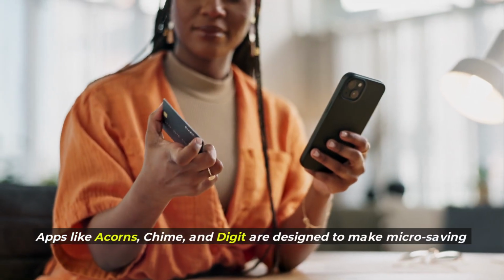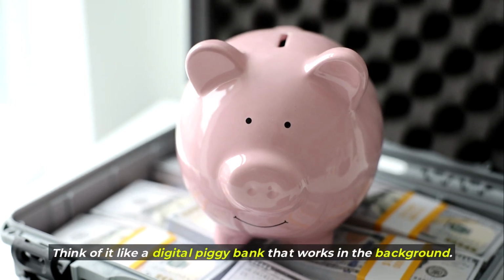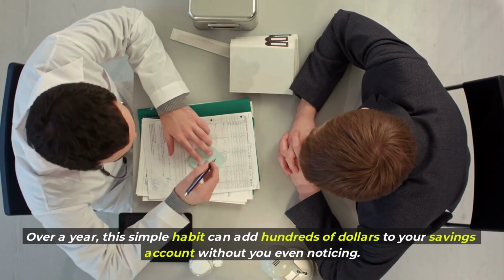Apps like Acorns, Chime, and Digit are designed to make microsaving invisible. Think of it like a digital piggy bank that works in the background. Over a year, this simple habit can add hundreds of dollars to your savings account without you even noticing.